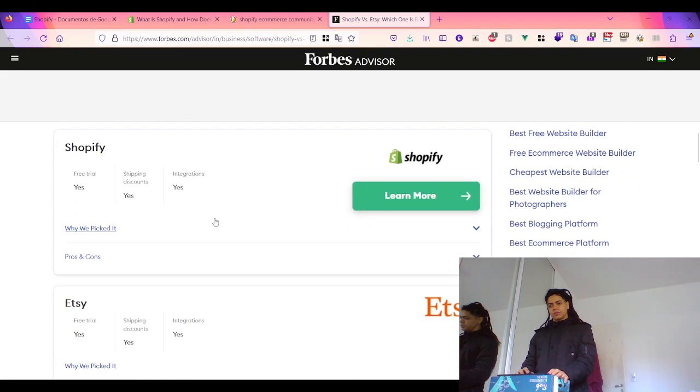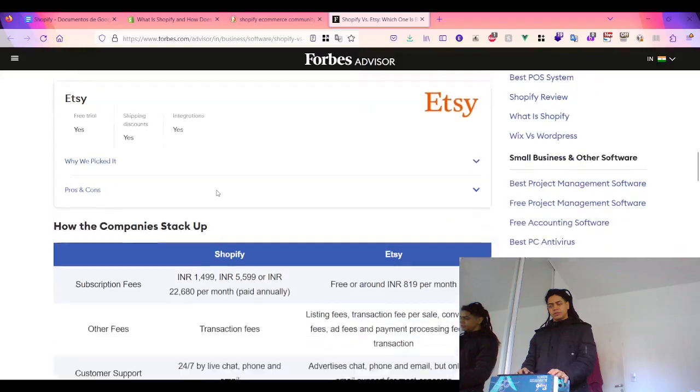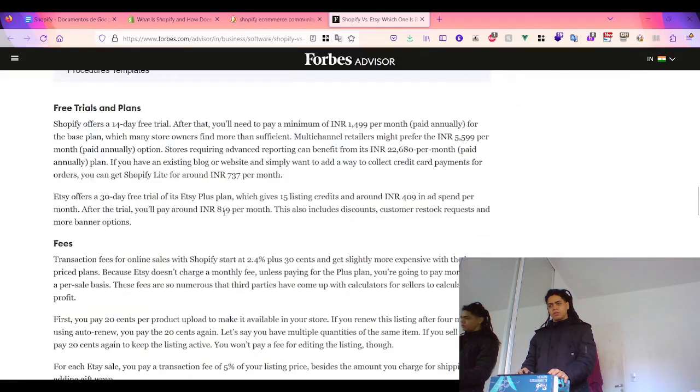Yeah, comparison. Free trial, yes. Okay, but this is from Forbes.